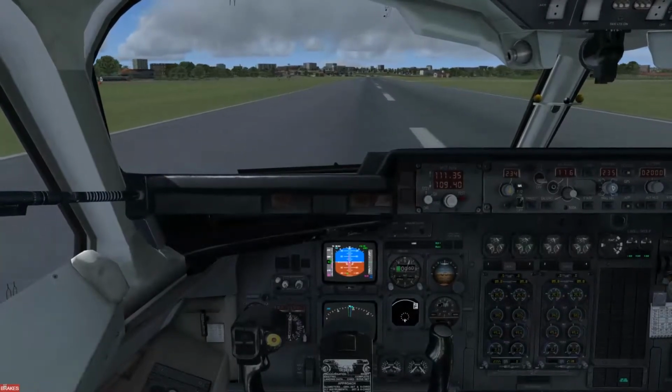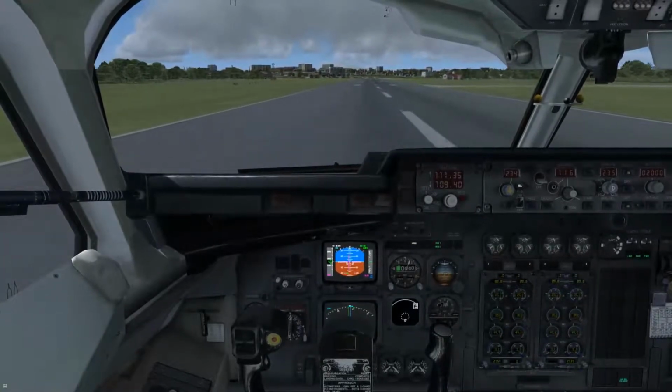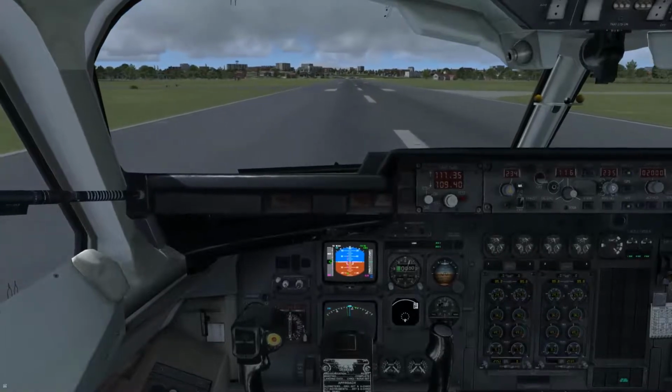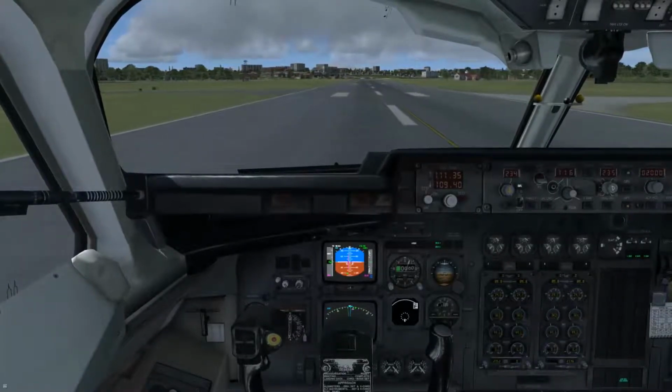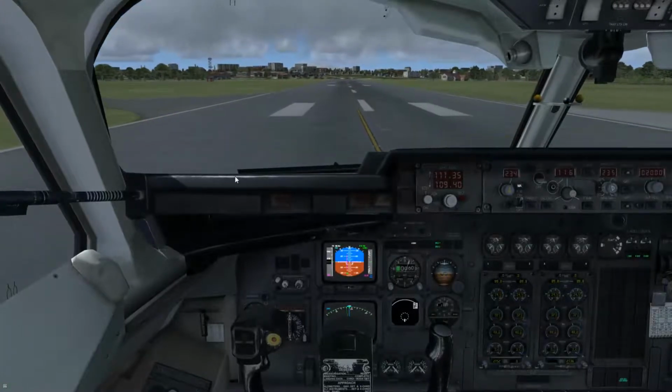Now, I wondered if we could get off at Charlie. Looks like we're going to be able to. Very nice. Brilliant stuff. Very nice landing there. Very impressed with that. Got a bit of a draft on the wind at the end there, but that's nothing to worry about at all, to be honest.